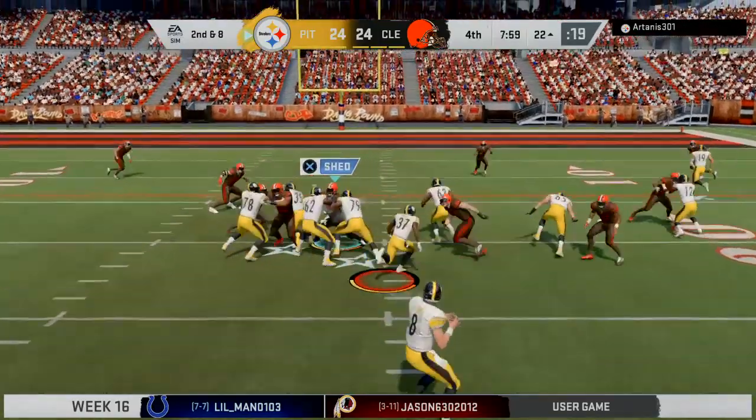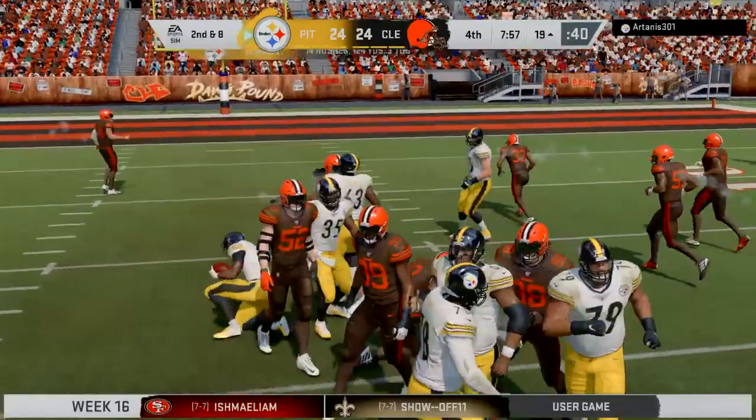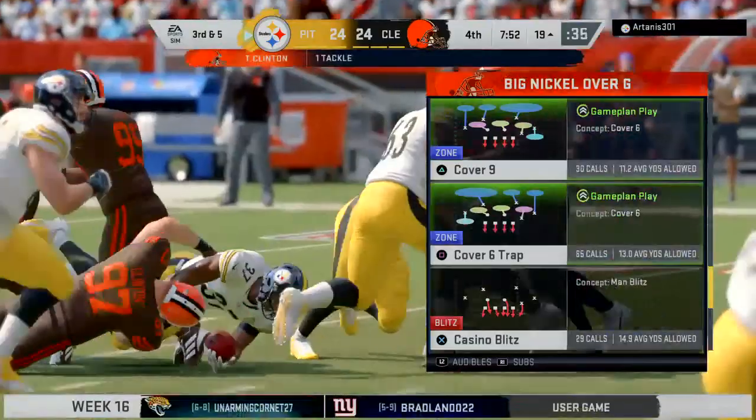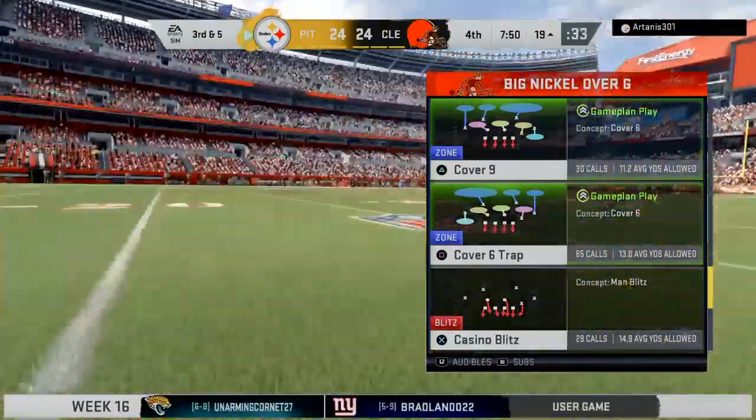On 2nd down, it's Mack. And he'll be brought down inside the 20 at the 19. It's a 4-yard pickup there, and it leaves him with 3rd and 5.